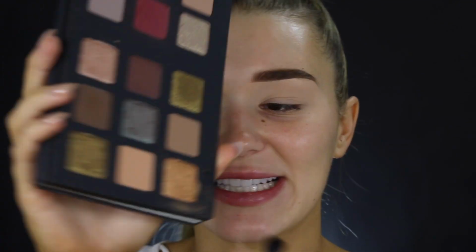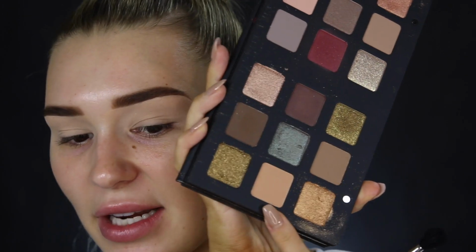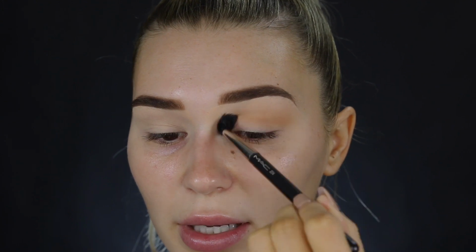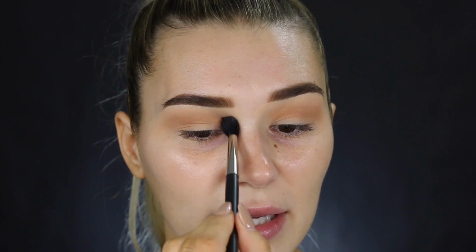Yes. The first shade that I'm going to take is this one right here, and I'm just going to put this in the crease. I'm just using my MAC 224 brush, and we're just going to work this from outer corner to inner corner. And I'm going to blow this one up really high. As you can see, they're blending so beautifully. If I ever come out with eyeshadows, they have to be as good as Natasha's.